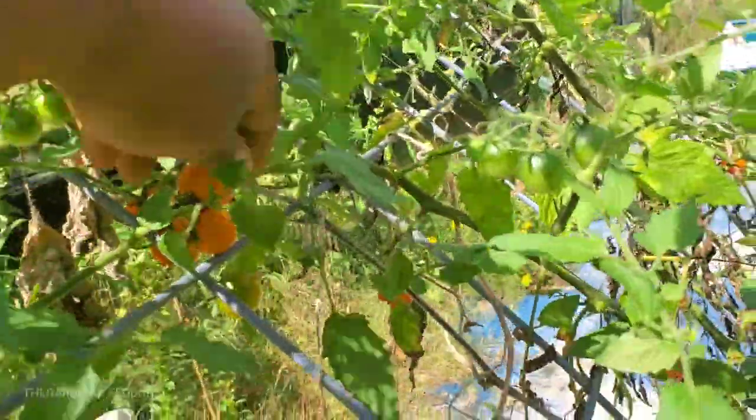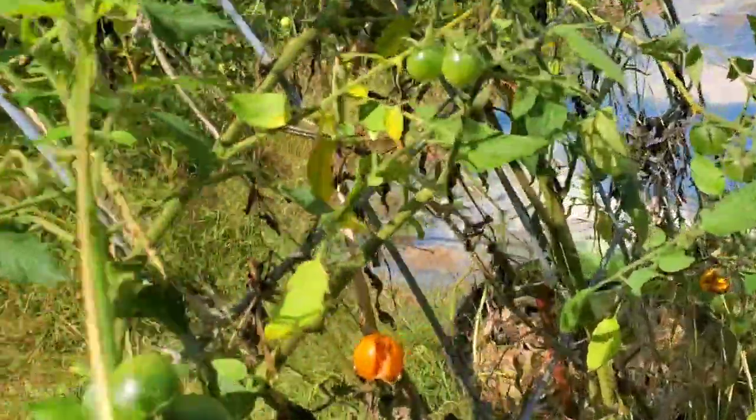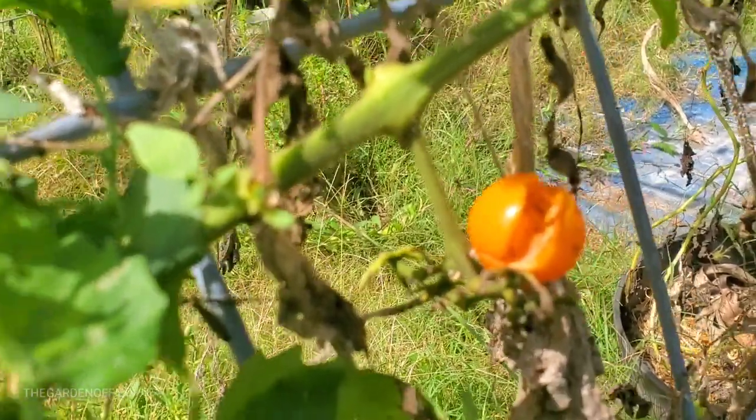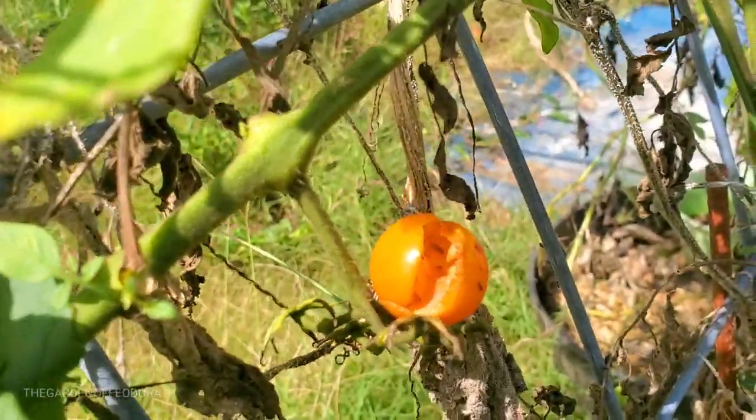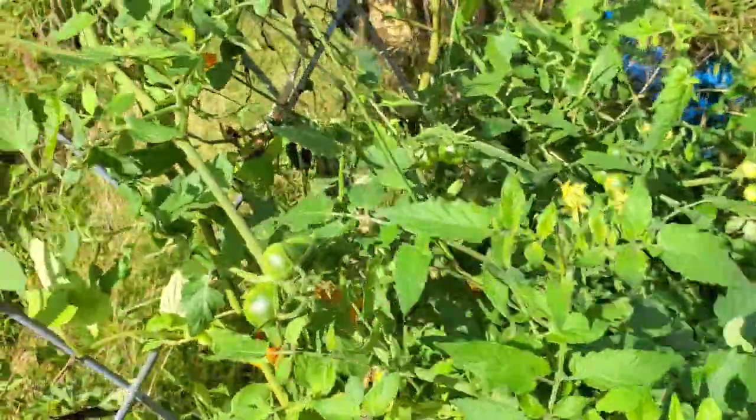And these right here are my favorite tomato. Unfortunately, I'm a little late to the party. Look at that. They got inside of it. Aww, that's okay. There's some more coming. Hope the ducks don't get them.